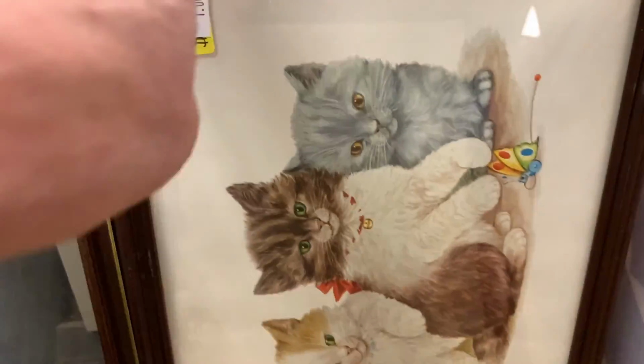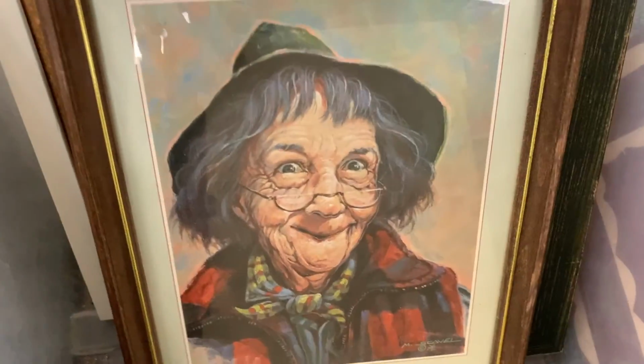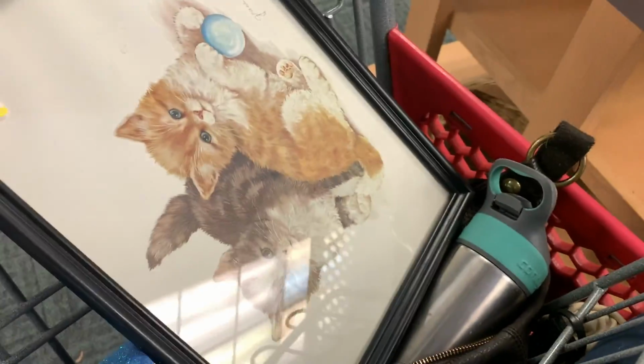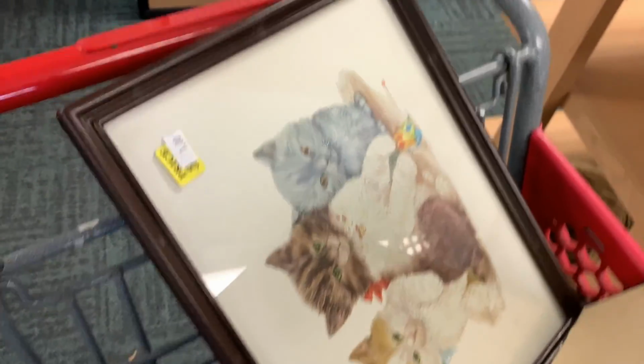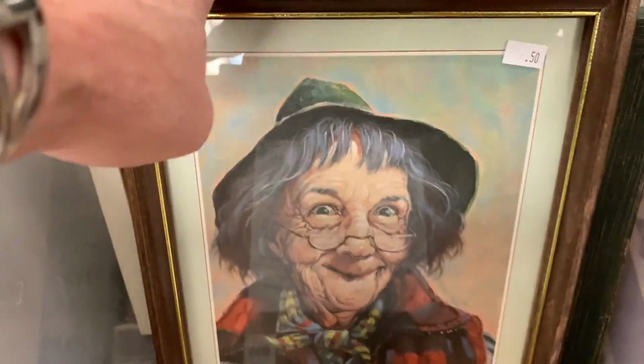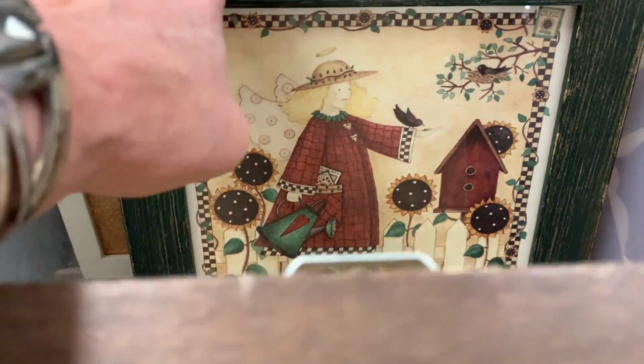I did get these adorable cats. They were $1 each. And I'm sure those are going to sell. And they're not that big, so I don't mind packing those up in bubble wrap and putting them in a box. Yeah, animal stuff sells. Again, creepy grandma.